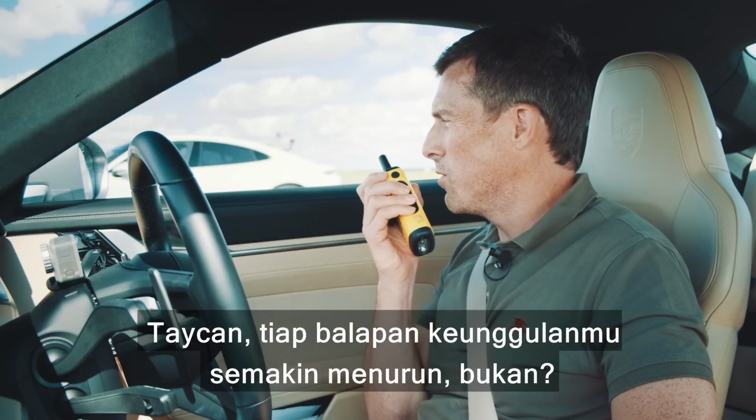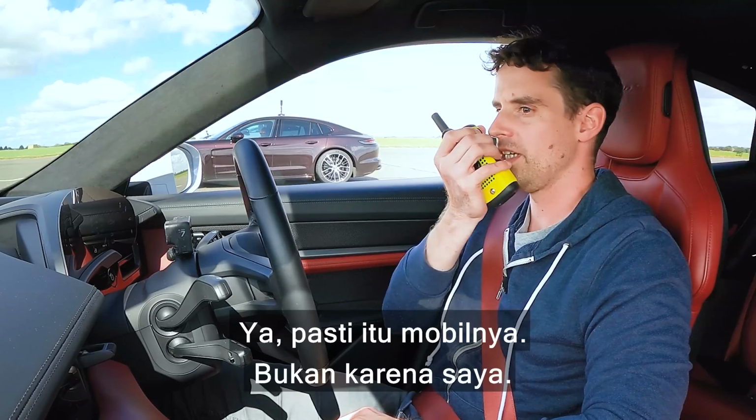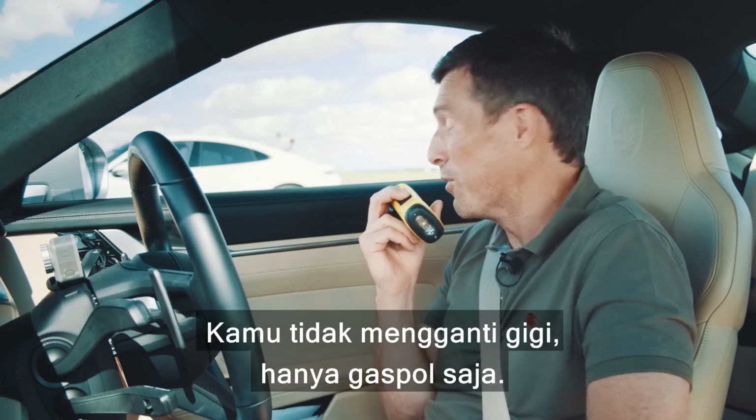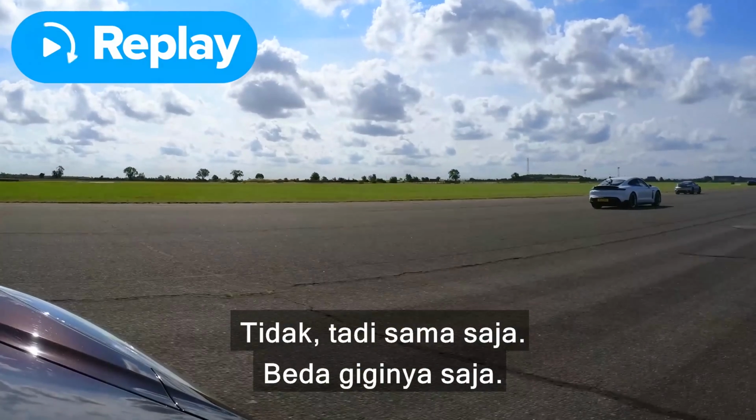Taycan, with each race, your advantage is getting steadily diminished, isn't it? Yeah, it must be the car, not me. Well, basically, it is the car. It's nothing to do with you not changing any gears. All you're doing is just planting your right foot. Panamera, were you closer to the Taycan that time? Oh, it was exactly the same, just a different gear.